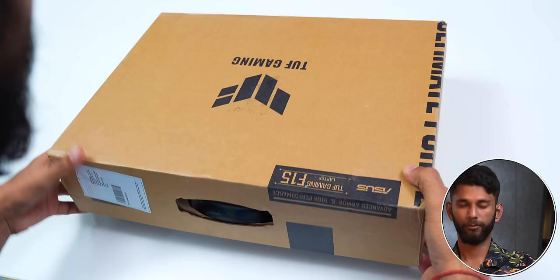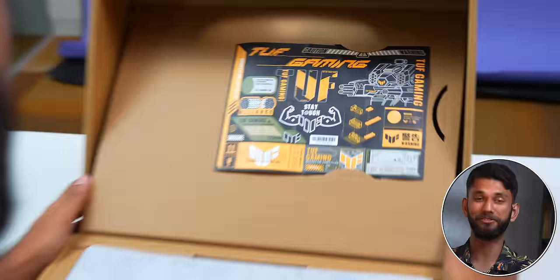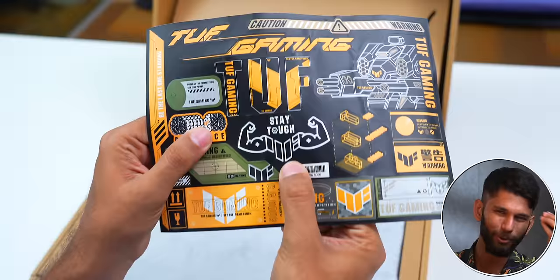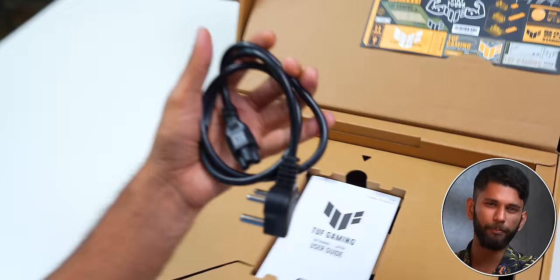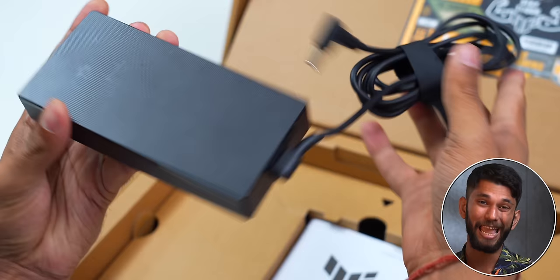Well, you get this cool looking box. It opens up like this. That's different. And you get gaming stickers. What is a gaming laptop without gaming stickers? Inside you get the laptop, some paperwork, a power cable, and this heavy 200 watt charging brick.